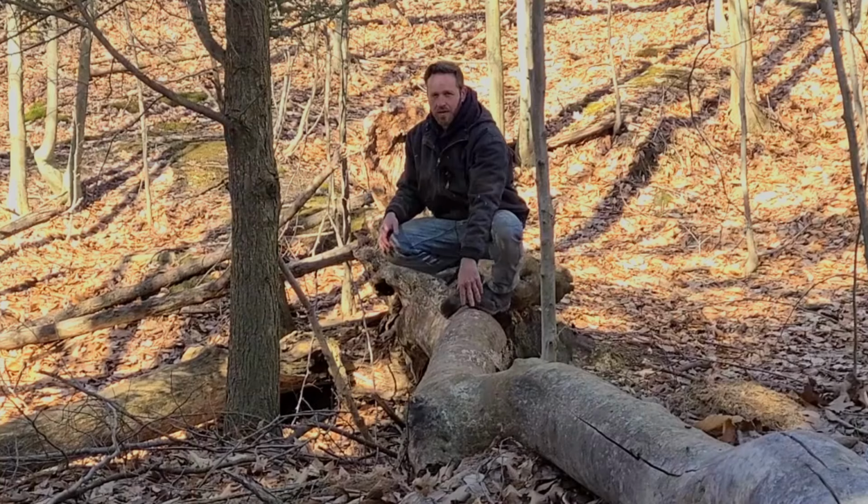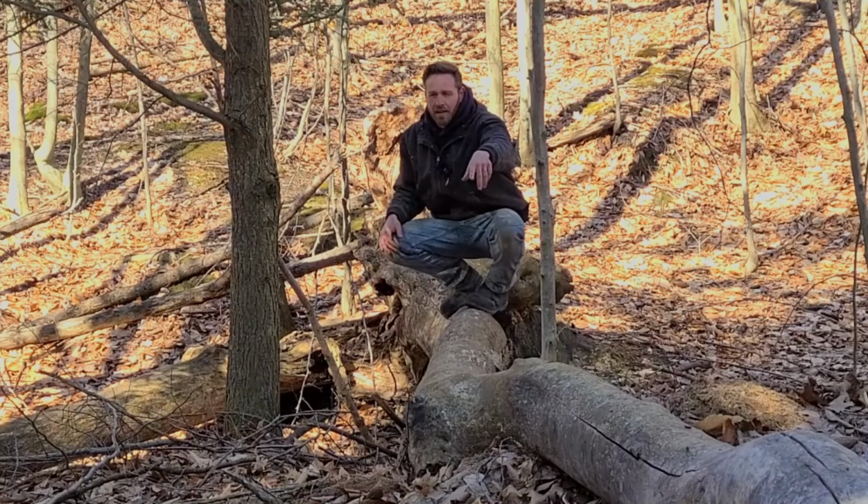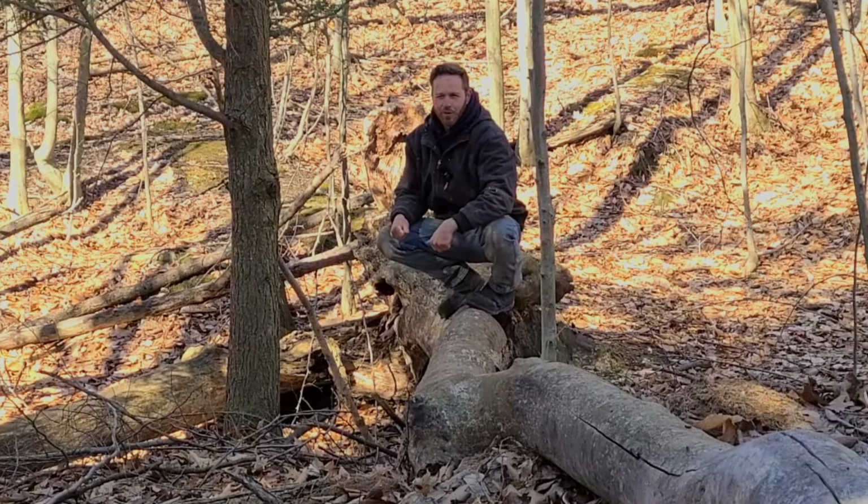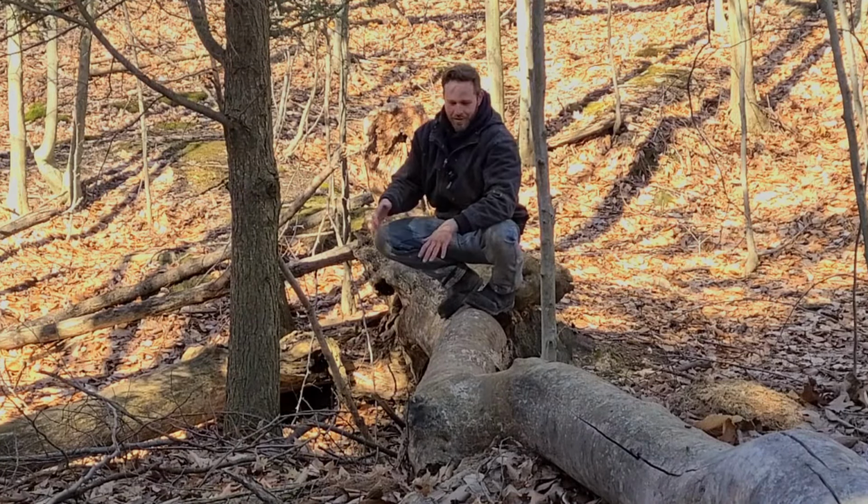So I think what I need to do is cut that top off, and that'll let me get my truck through, because right now it's blocking the trail. That's the only piece of equipment I have here today, is the old Ford Ranger. And that's what's gonna pull this out of the creek for me.